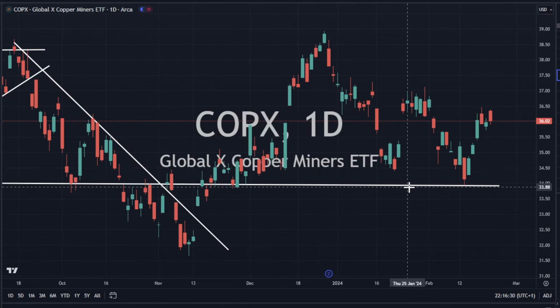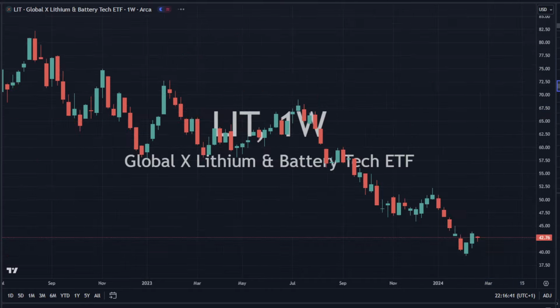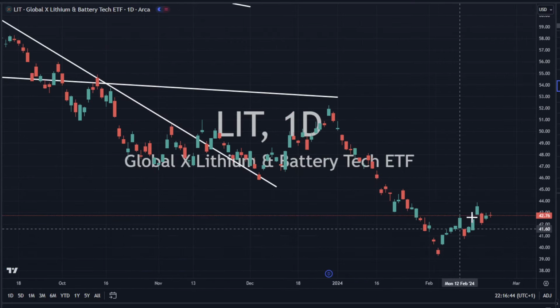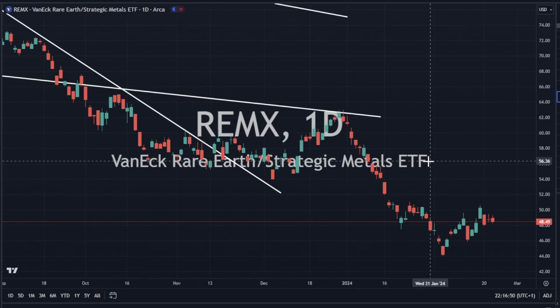It's holding on. And if we look at the weeklies, you got a little bloody nose with a broken down trend line. So we'll see if we can break. It's doing the same thing as the futures pricing. Lithium down a little bit today. It's still holding on. Same with REMX, still holding on, just moving sideways. Not much really to say there.